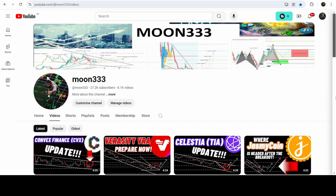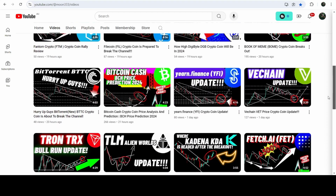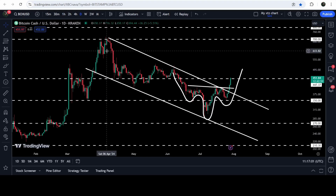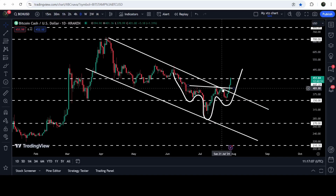Welcome to the new update on Bitcoin Cash. As in my earlier video that I shared a few hours ago, I was showing you that Bitcoin Cash broke out of a down channel, and after the breakout, it was trying to break out the neckline of an inverse head and shoulder pattern. And now if we take a look at the live daily time frame chart, you can see that after the breakout from this down channel, finally the price line has also broken out the neckline of this inverse head and shoulder pattern as well.